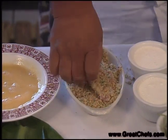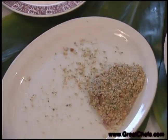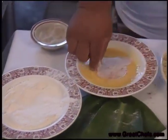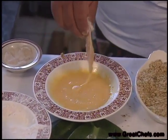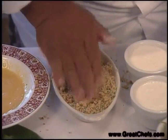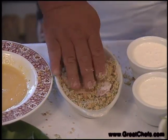Okay? And from here, we'll just leave it right on the plate there. Do the same thing here. Little eggs. And, you don't have to use eggs, but because everybody's watching their health this year, you kind of have to eat light and think light.